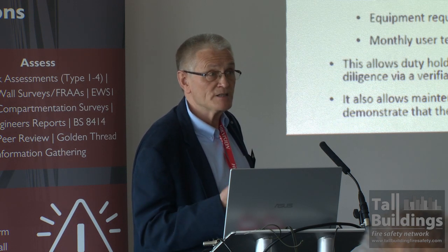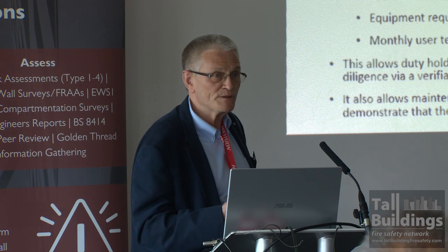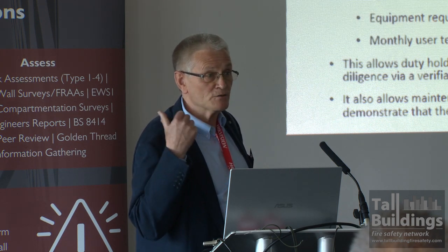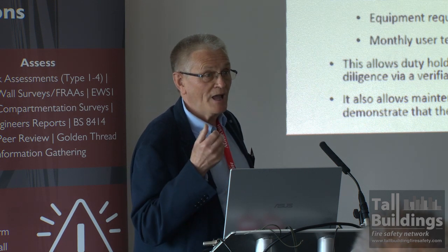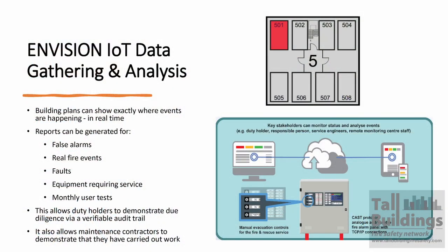But actually, there is no technical reason, maybe some GDPR issues, but there is no technical reason this could not be made available to the fire and rescue service, because the app is on the App Store now. It's called Envision. You just need the password, which we have to give you. So this could go to the Fire and Rescue Service. From a duty holder point of view, it provides an audit trail, and from a maintenance point of view, it can also be used to record that work's being carried out.